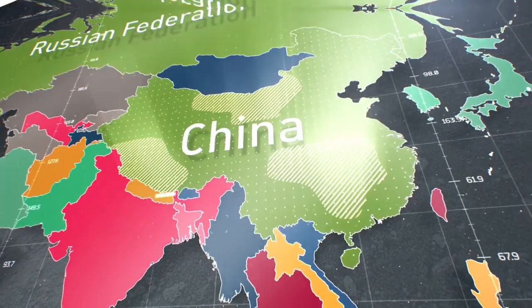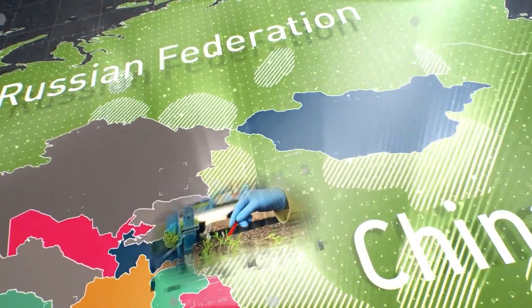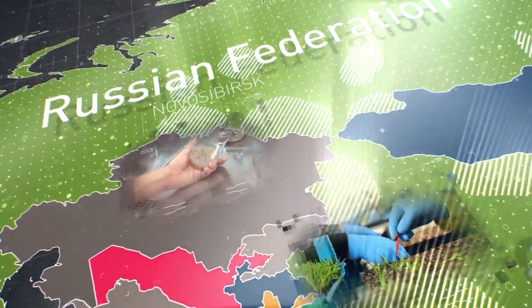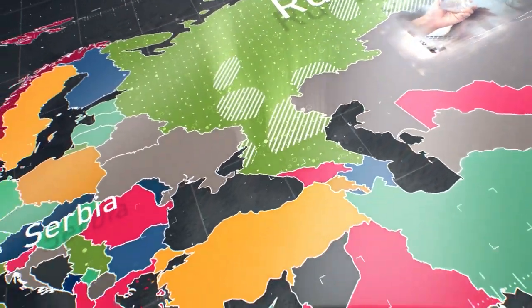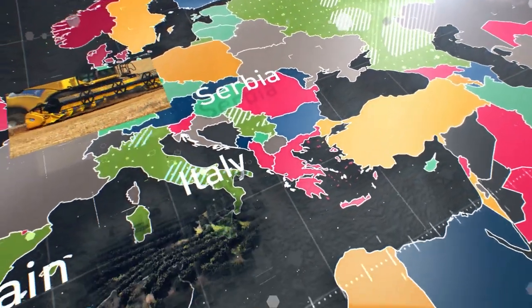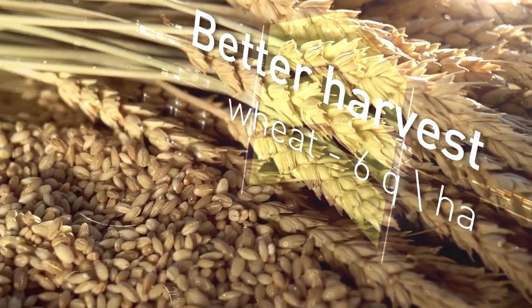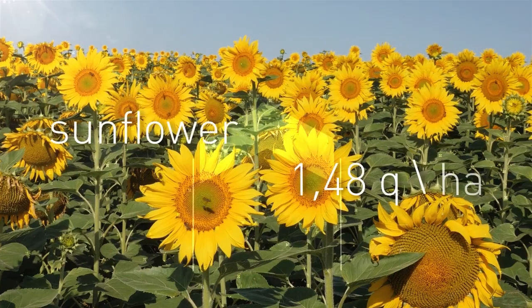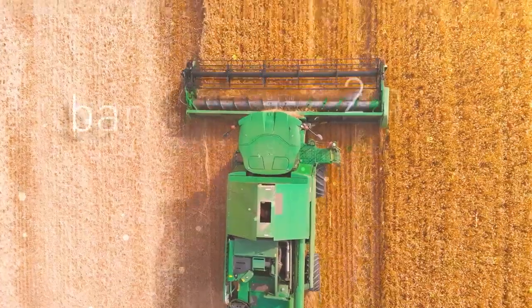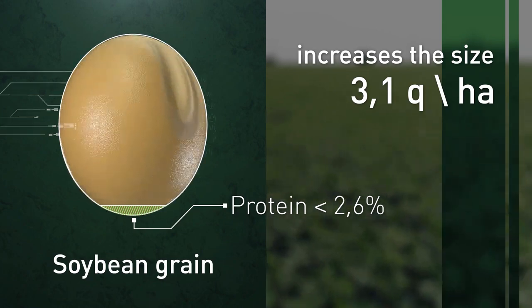The effectiveness of Relict is documented by a number of scientific institutes, with practical application tests having been made together by agricultural establishments in Russia, China, Italy, Spain, and Serbia. The farms which have used Relict have noticed better harvests in wheat, corn, sunflower, and barley, as well as with many other crops. Relict increases the quality of grain as well as its size.